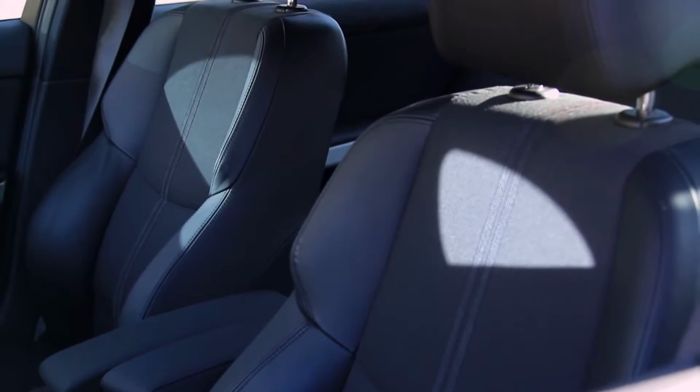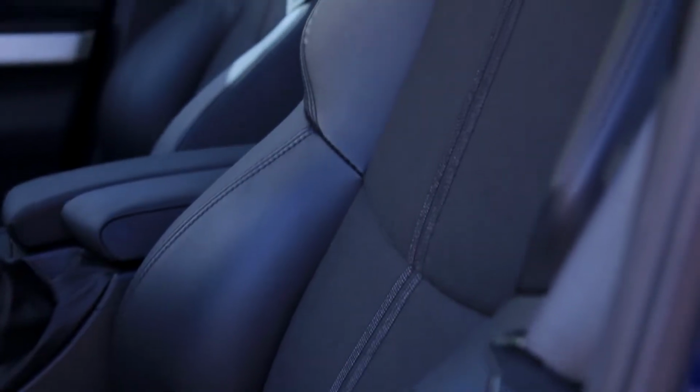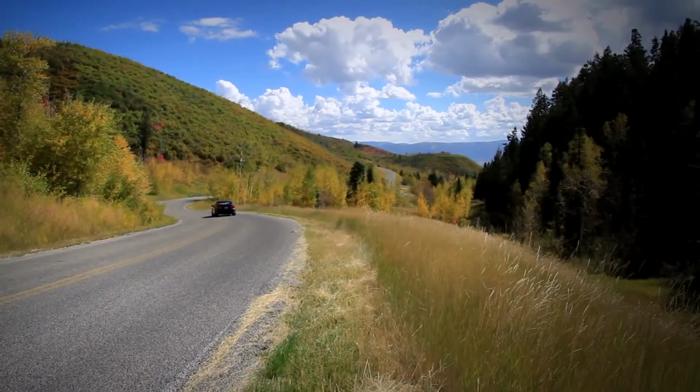Of course, BMW is continuing to rule the world of seats. These seats are even better than the last generation's. You can change how wide the seat bolsters are, how hard they are, and where the lumbar is. These seats are brilliant. And I can tell the minute I sit down.